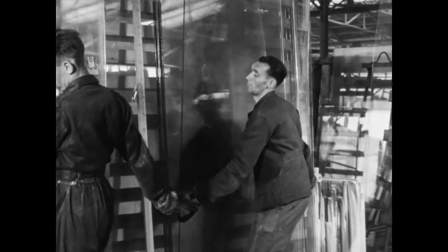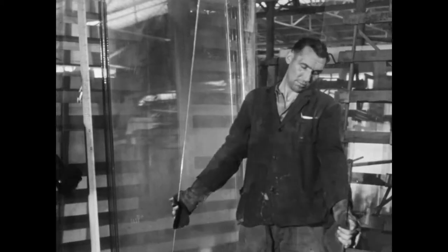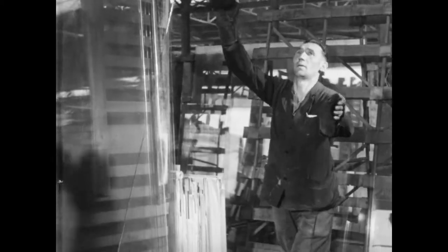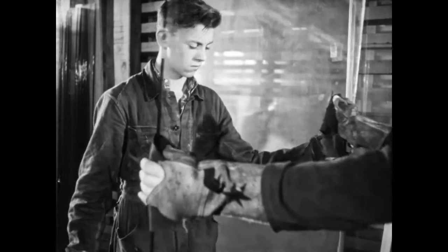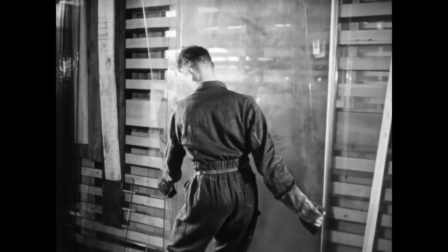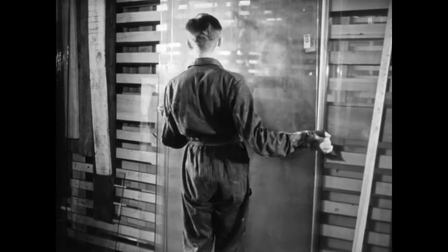Another expert checks the work of the cutters. Nothing escapes his attention, and with meticulous care, he looks over every sheet. He's responsible for the correct execution of the order, and he certifies each consignment by slipping into the case a label bearing his identification number. Other labels indicate the quality and the thickness of the contents.